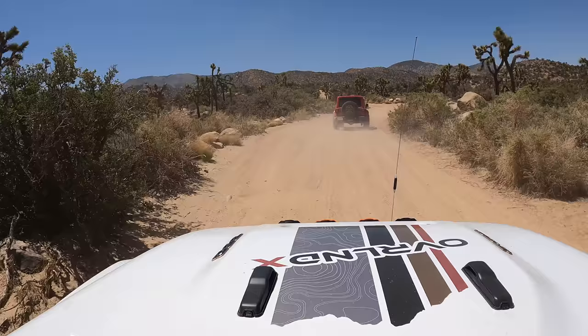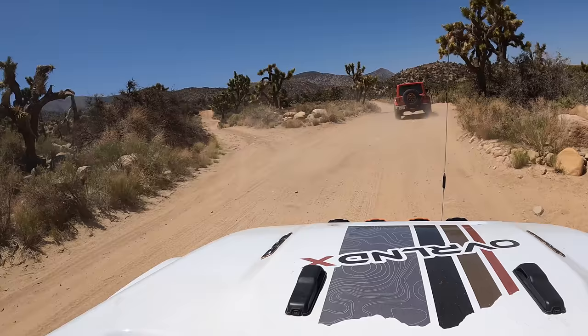But the 392 is, I think, what the Jeep is all about. You know, the V8 engine with all that power. It makes it a perfect Jeep. It's so capable and so quick.